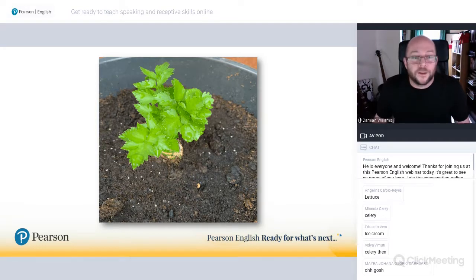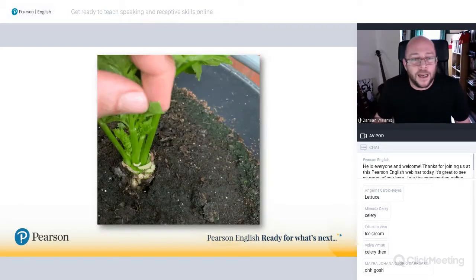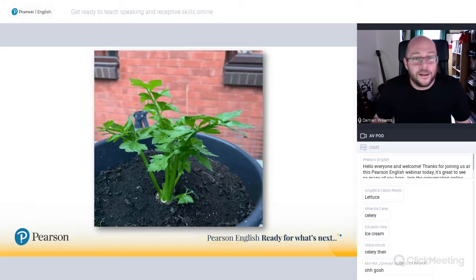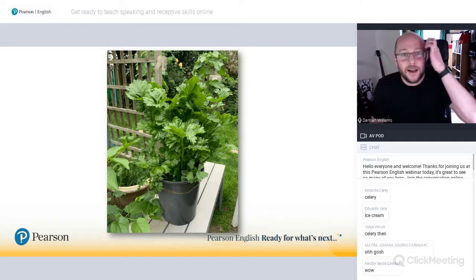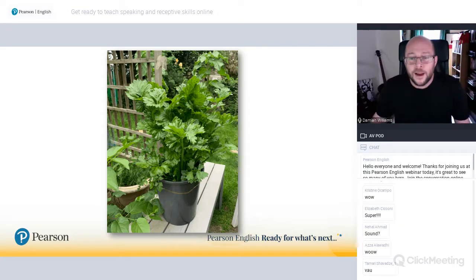So after a while, it grew a bit more. Now the weather was getting a bit warmer. This was kind of end of April, beginning of May. I planted it out in a pot with some soil. And as you can see, it started to grow little baby celery bits. How cute. And over the months, it grew more. And then finally in the summer, it grew to this. It's huge. And I had lots of delicious celery. So there's a little tip for you.